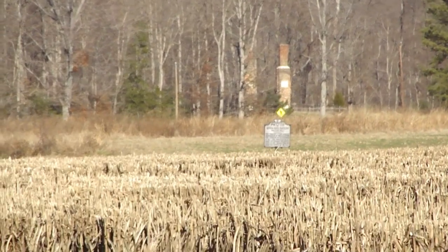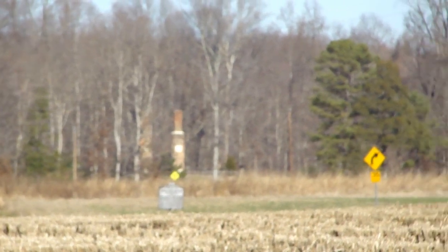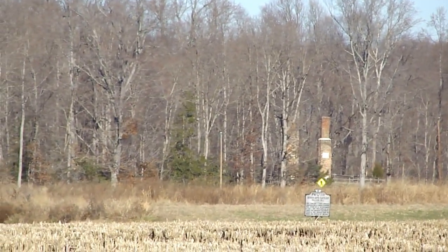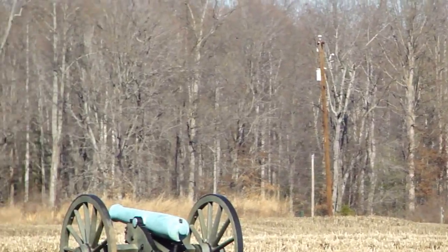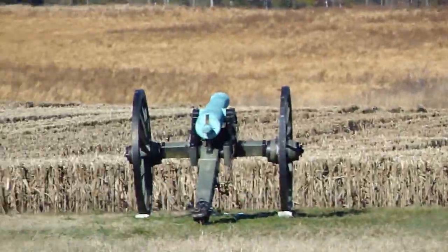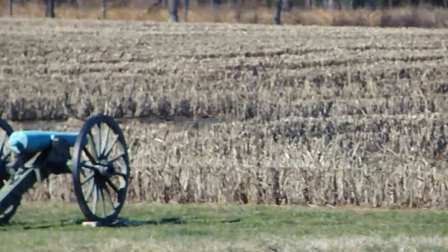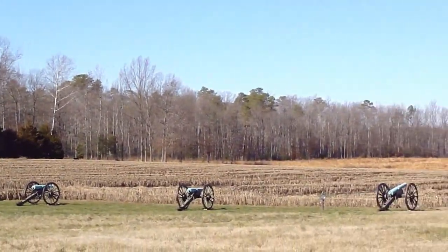You see the two chimneys over there from that Methodist parsonage, they call it. That's where Lee and Hill were selling all their troops. It's a slight ridge right there that they had to come up. And it's just lines. And so, of course, you got the woods down there. They were all down in there too.